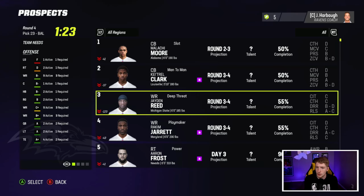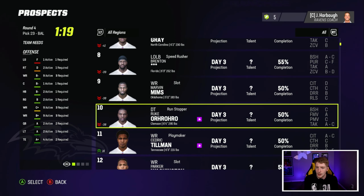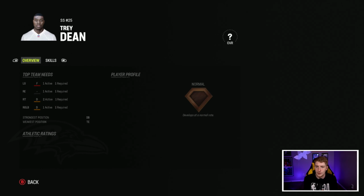We have Kentrell Clark, Raheem Jarrett, Aaron Frost, Trey Dean, Cedric Gray. I think I'm going to go ahead and take Trey Dean out of Florida. Let's bring in another safety since we did just trade away Chuck Clark. Let's have some depth at that safety spot, and Trey Dean is definitely going to do that for us.